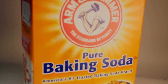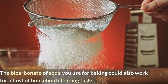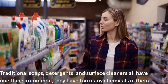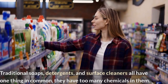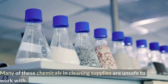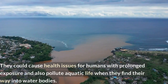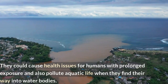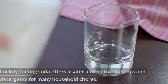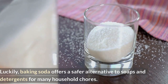8 creative uses of baking soda for cleaning. The bicarbonate of soda you use for baking could also work for a host of household cleaning tasks. Traditional soaps, detergents, and surface cleaners all have one thing in common: they have too many chemicals in them. Many of these chemicals in cleaning supplies are unsafe to work with. They could cause health issues for humans with prolonged exposure and also pollute aquatic life when they find their way into water bodies. Luckily, baking soda offers a safer alternative to soaps and detergents for many household chores.